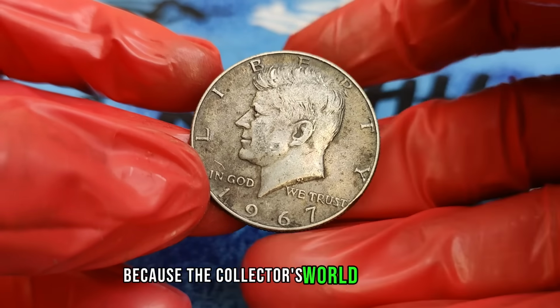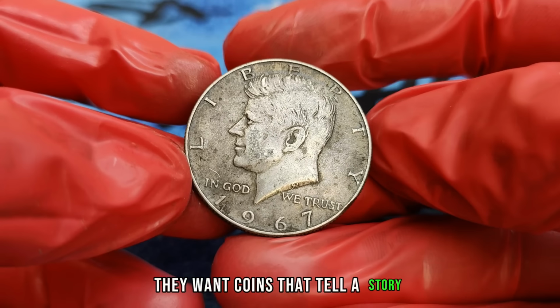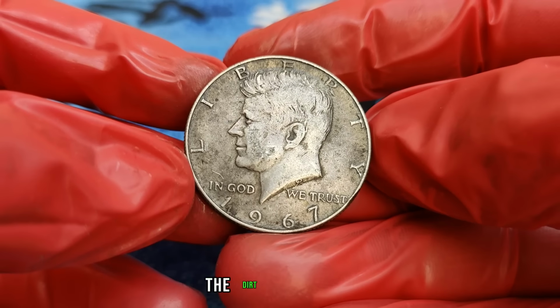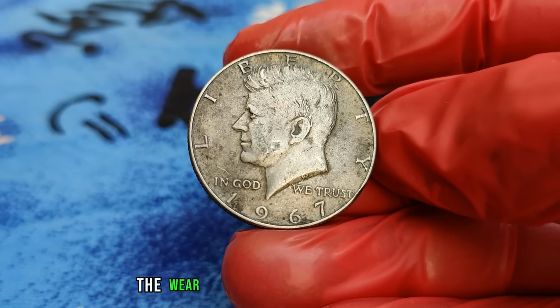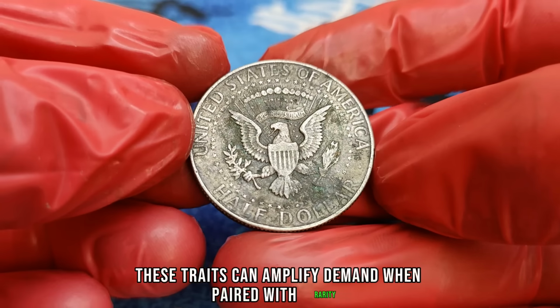Because the collector's world craves the authentic scars of history. They want coins that tell a story, coins that carry the journey of time in their surface. The dirt, the tarnish, the wear. Instead of reducing its value, these traits can amplify demand when paired with rarity.